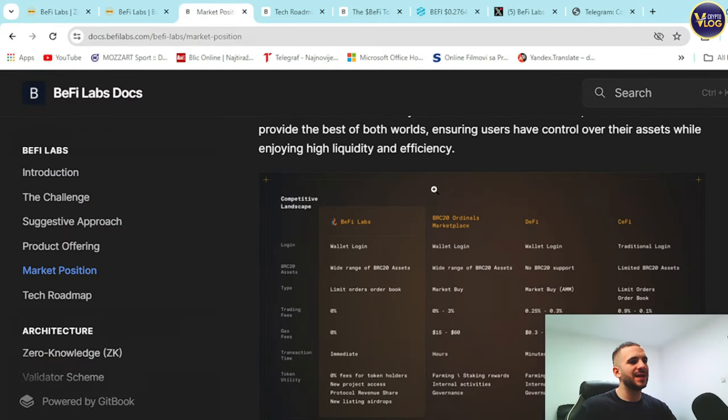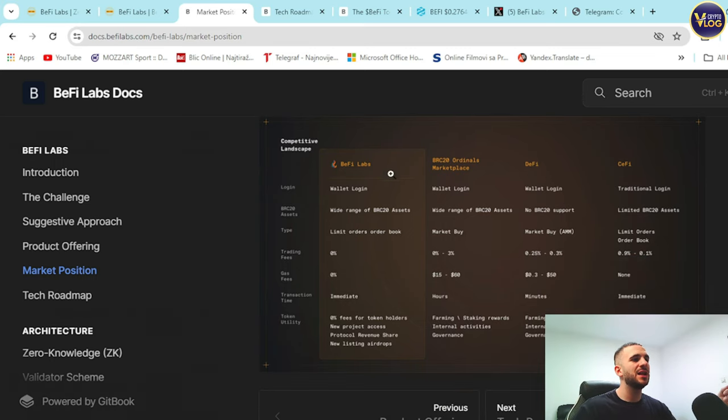So right here, you can check it out. BeFi Labs, guys, compared to BRC20 Ordinals Marketplace, DeFi and CeFi. Login, wallet, traditional login. BRC20, wide range of BRC20 assets, and no BRC in DeFi. CeFi limited BRC20 assets. Type limit orders order book, market buy and limit orders order book. Trading fees right here, 0%, 0 to 3, 0.25 to 3, and right here 0.9 to 0.1. But you can check it out, BeFi Labs, guys, 0%. This is the most important part, and for me, at least personally, gas fees, guys, 0%.